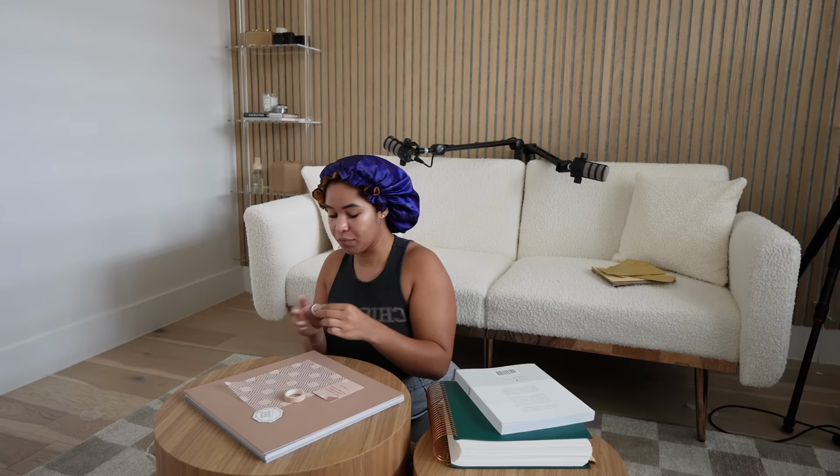I got all these scrapbooking materials so that I can basically make these cute little individual prayer boards, and I'm going to hang them up.